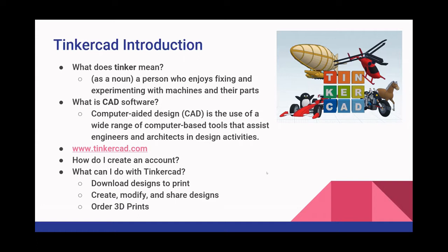So at Riverfront, I have two. I have a very big one, so it can print up to like 18-inch designs, which is really big. And then I have a smaller one, which prints about a 5-inch design. And then the Crestwood Library also has one, and the Will Library has one as well. So all three of our libraries have 3D printers in them, and they're all MakerBots.